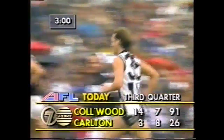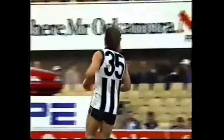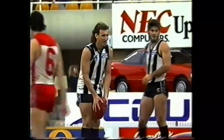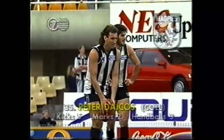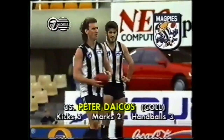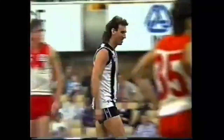Good to Daicos. What are you looking for? Daicos. I wonder if he'll go to the big torpedo punt kick here. Well, he let one fly last week, didn't he? Yeah, let's have a look. Goal of the week, actually, that kick. Drop punt. Hasn't been amongst them so far today. This for his first. From 52 metres. Distance won't be a problem. Neither will accuracy.